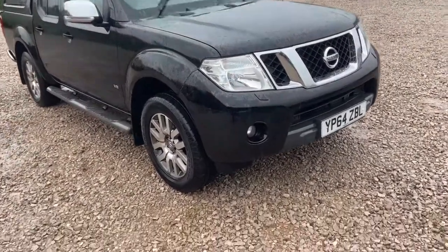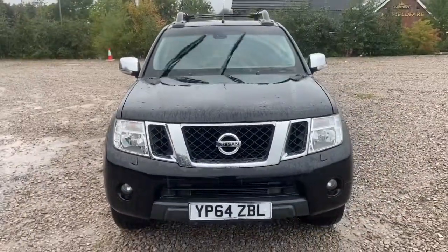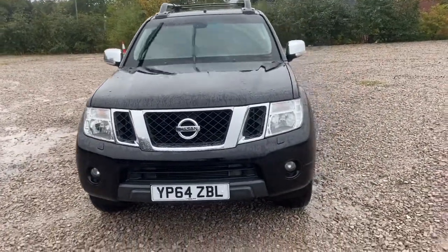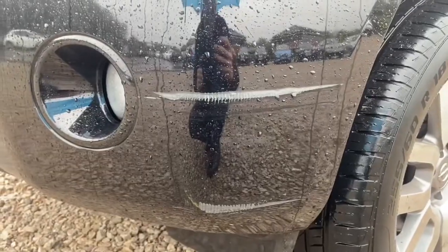So I'll go on the exterior. See there. Minor stone chips. You can barely see them there, but they are there. Give you a front shot. Now it's got a little scuff on the front here, as you can see. Clear as day.